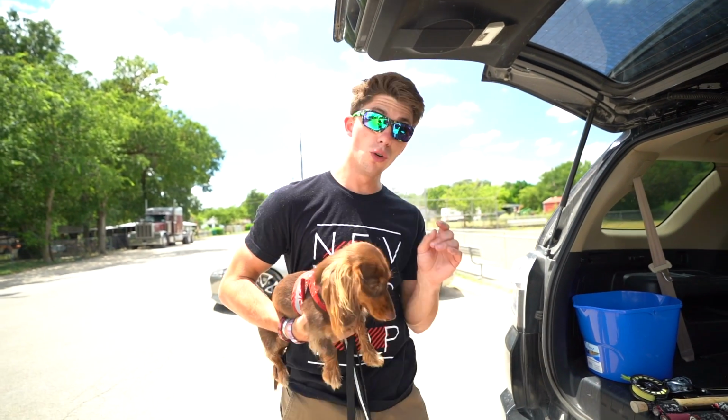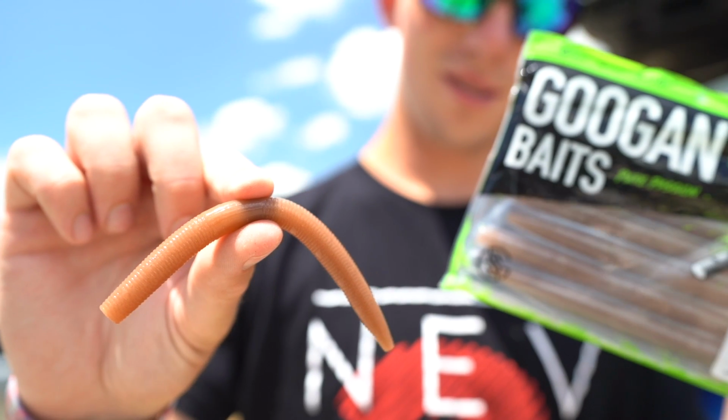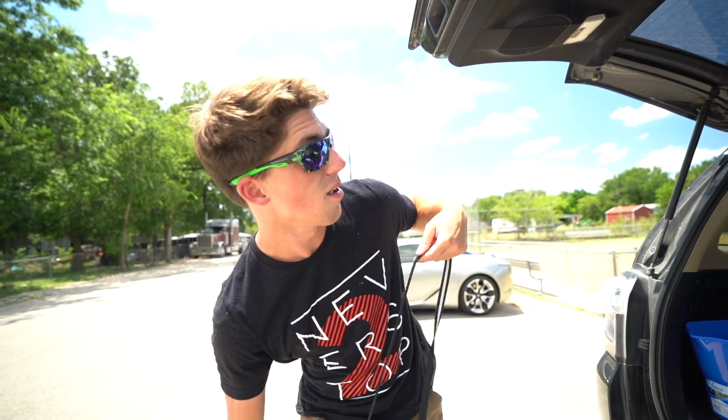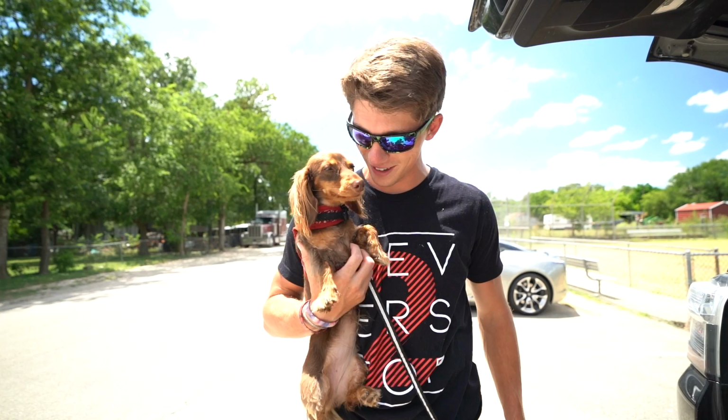Unfortunately, these creeks I know nothing about, but that can be kind of exciting because we may stumble upon something pretty big today. The 2 lures that I'm gonna focus on are the brand new lures from Googan Baits, one of which is the Rattlin Ned, and the other one is the Lunker Log. 2 baits that tend to work pretty good this time of year, so this hopefully comes into play. And actually, speaking of which, she's kind of a little Lunker Log, aren't you? You're just a little Lunker Log.